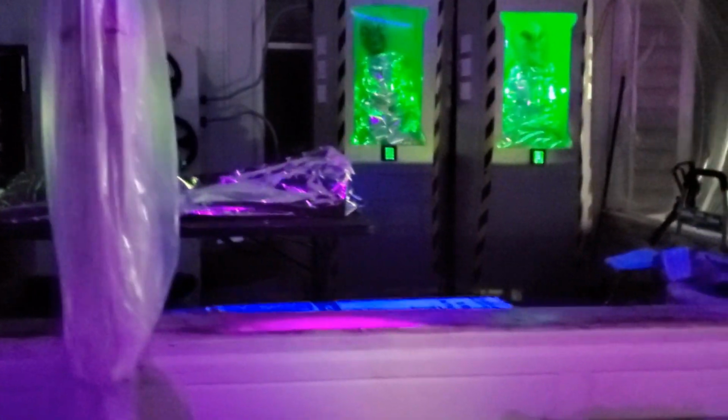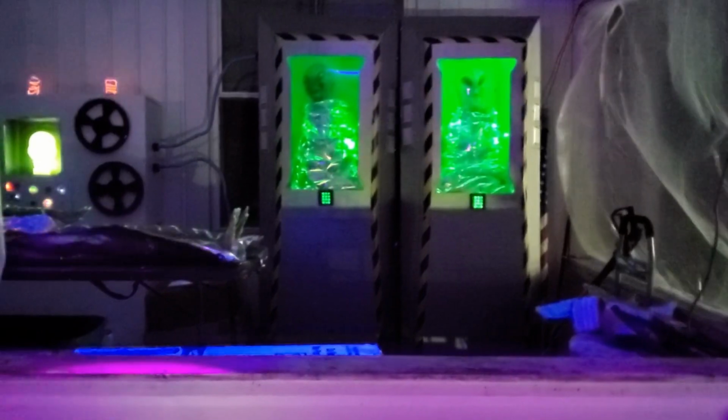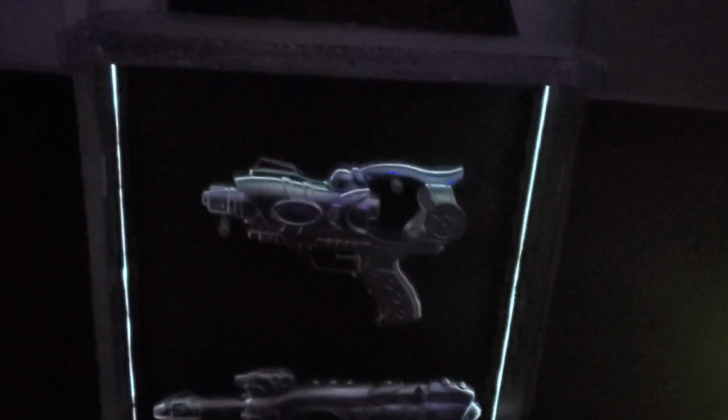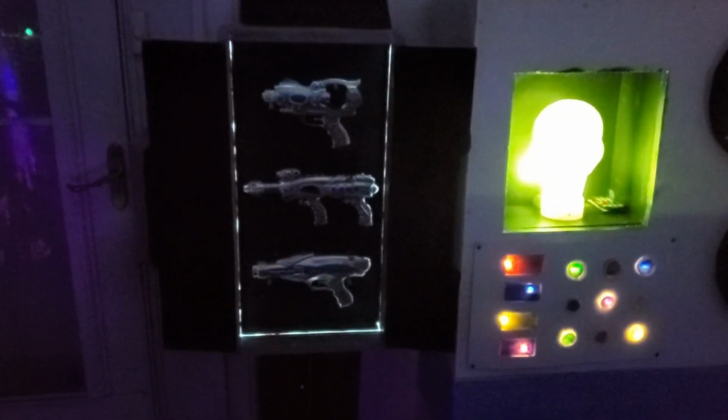We have this over here. Yep, see the wind taking everything. I'll get that table fixed eventually here. But coming up here, here's the gun cabinet, and it stays open. It's just all of a sudden we got all this wind, but it's all lit up.